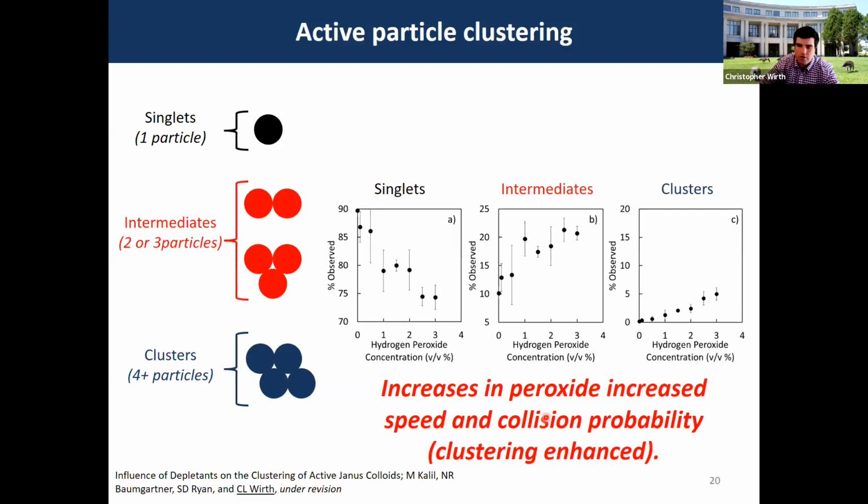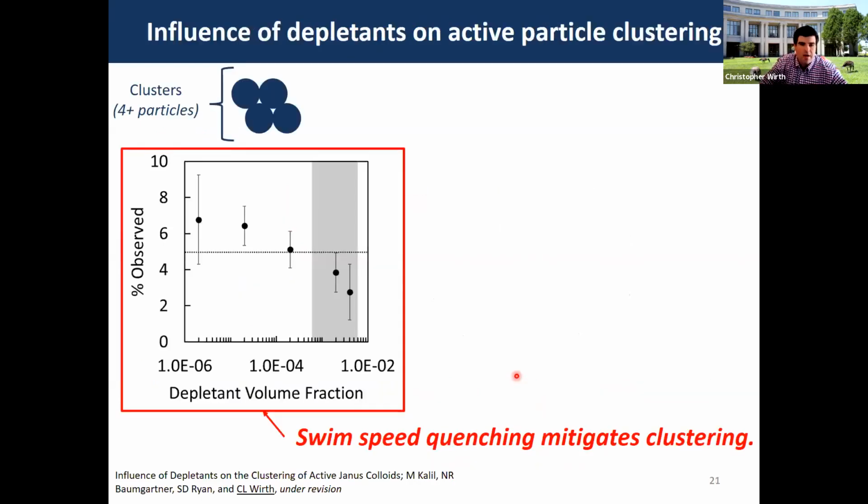People have observed clustering behavior in active systems before, but what we wanted to do was to measure the effect of depletant on these ensembles. So we did essentially the same experiments where we took these ensembles and tracked all the clusters that formed, as a function of depletant concentration, where this depletant is in particular the low molecular weight PEG.